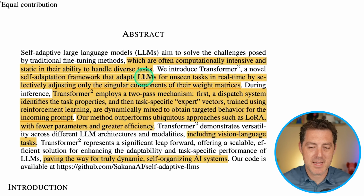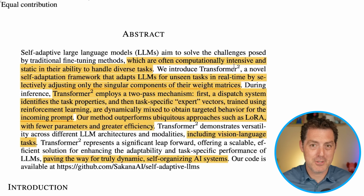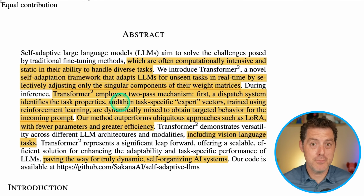Self-adaptation framework that adapts LLMs for unseen tasks in real time by selectively adjusting only the singular components of their weight matrices. That's a fancy way of saying it's updating its weights, but only the ones that are specific to the prompt at hand. And that is why the two-pass approach is necessary. The first pass being, let me understand what the prompt actually is asking for. So let me explain what the two passes are.